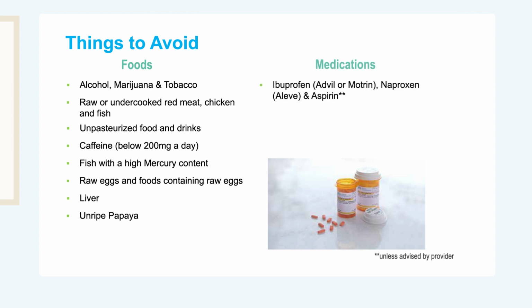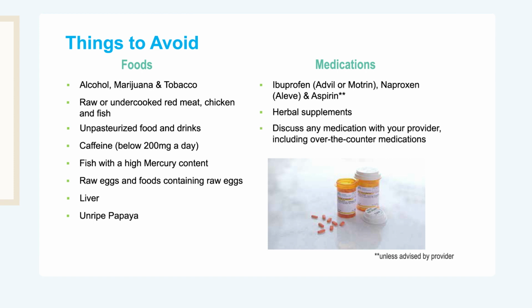Ibuprofen, naproxen, and aspirin, unless directed by your provider, should be avoided in pregnancy. Tylenol is considered safe, however. Herbal supplements you're currently taking or considering should be discussed with your clinician first. These supplements are not regulated by the Food and Drug Administration and may not have had sufficient studies done about their use in pregnancy. Any over-the-counter medications not listed here should be discussed with your provider before using.